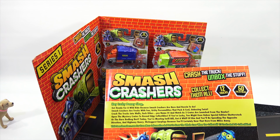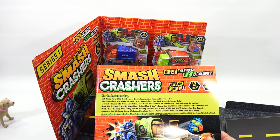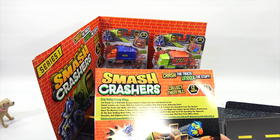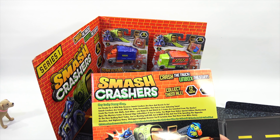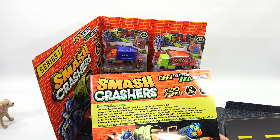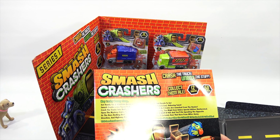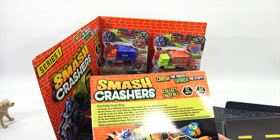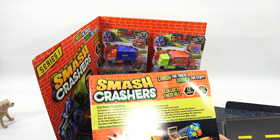Hey, Lucky Penny Shop. Wow, how about that? Get ready for a wild ride because Smash Crashers are here and revving to go. Smash Crashers are trucks with fun, greedy personalities that pack a cool unboxing twist. Crash the trucks into walls, each other, you name it. Don't crash it into Butch. Not into me, thank you. And watch as two crates are launched from the hauler. Open the mystery crates to reveal edgy collectibles.